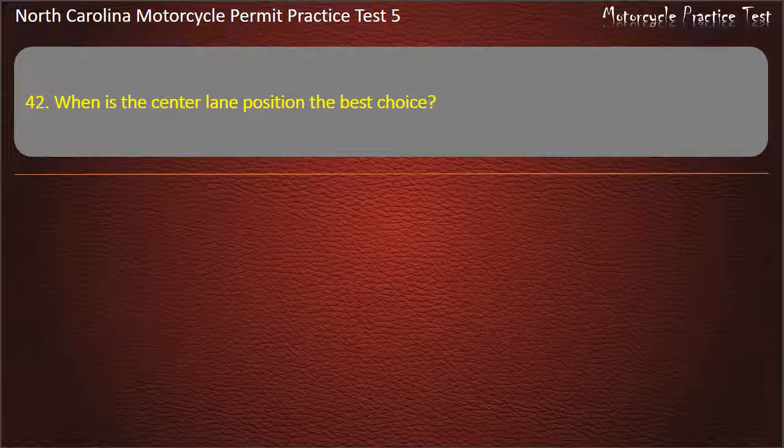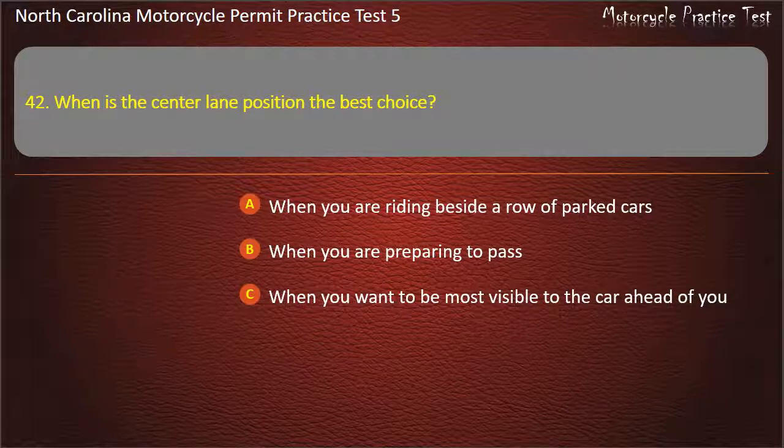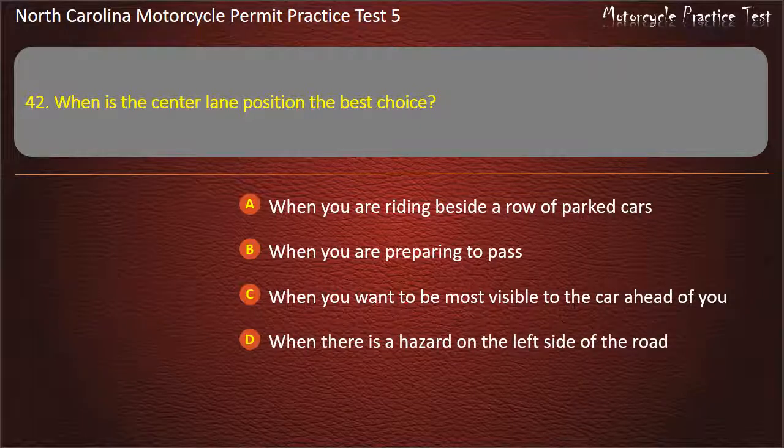Question 42. When is the center lane position the best choice? When you are riding beside a row of parked cars. When you are preparing to pass. When you want to be most visible to the car ahead of you. When there is a hazard on the left side of the road. Answer: when you want to be most visible to the car ahead of you.